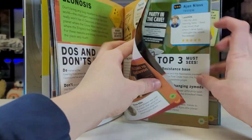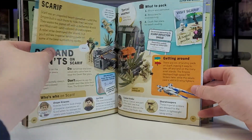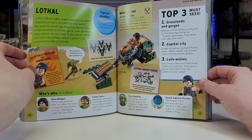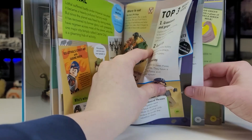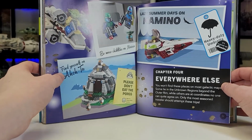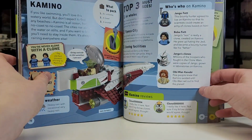So I guess they have do's and don'ts, like rules and laws on each planet. Here's Mustafar. It's just fun. It's honestly fun. I just want to skim through it to show you guys all. Here's Rebels. I think they could have shown the Ghost. There's Thrawn. Moving even further forward, you have Be More Chill on Navarro with the Mandos. Please find yourself an Octa. These are all, I guess, like vacation cards. Oh my gosh.